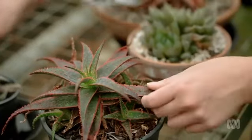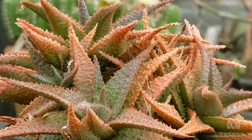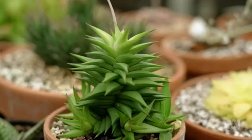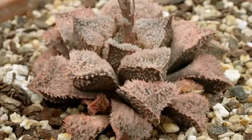Many of them look like tougher miniature aloes, with the characteristic tightly packed rosette of leaves. They're versatile and can often be grown both indoors in bright light as well as outdoors in the garden. People grow them for their patterned leaves and interesting colours. No two plants are exactly alike.